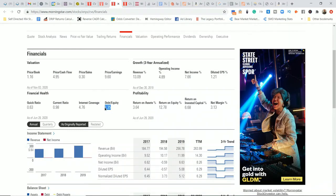Again, I talked about this in a previous video. I don't know why the debt to equity ratio here and on the previous page are different. I don't know what they are, but they're close enough that it doesn't really make a huge difference here.